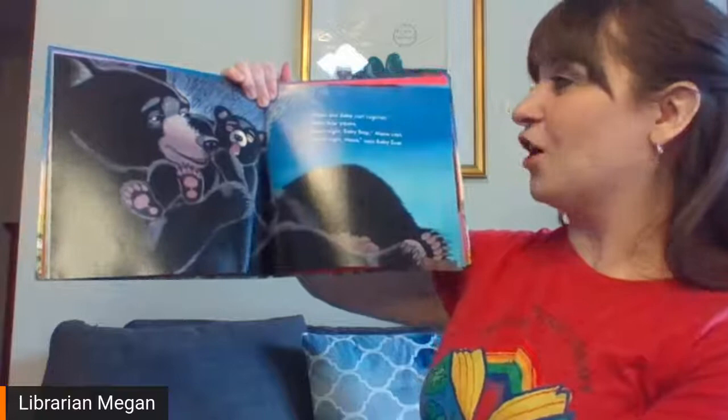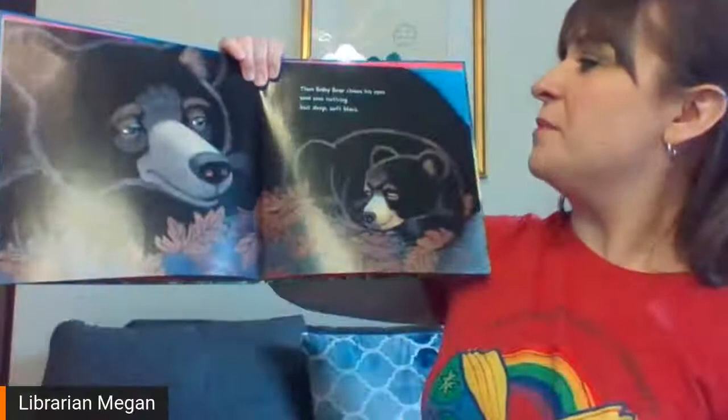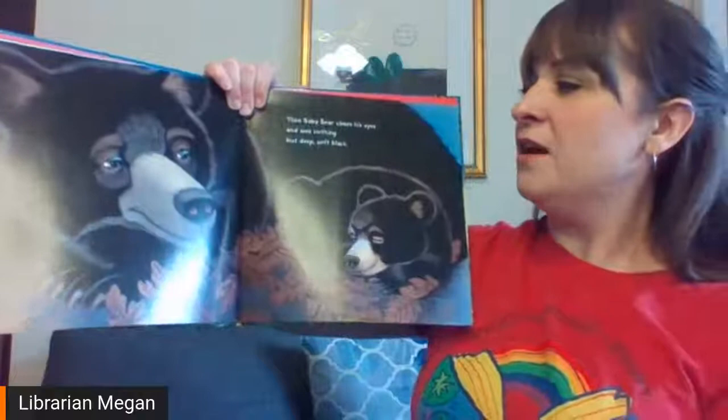Mama and baby curl together. Baby Bear yawns. "Good night, Baby Bear," Mama says. "Good night, Mama," says Baby Bear. Then Baby Bear closes his eyes. Can you all close your eyes? And sees nothing but deep, soft, what color do you see? Black. The end. Great job, friends.